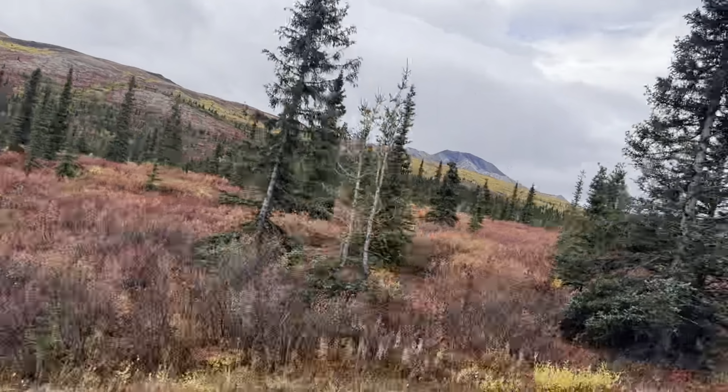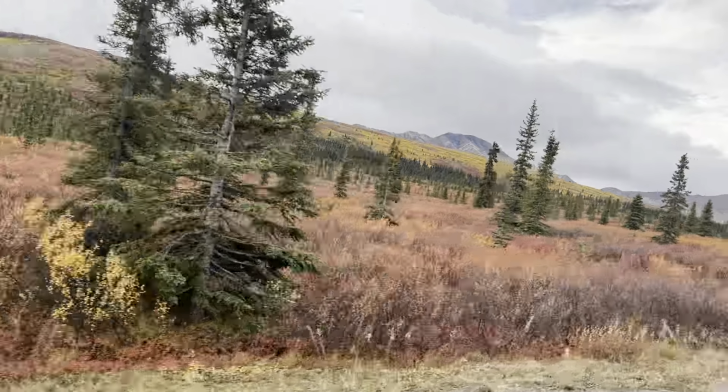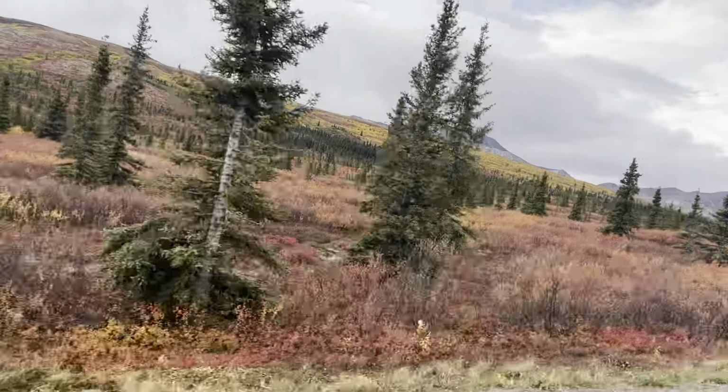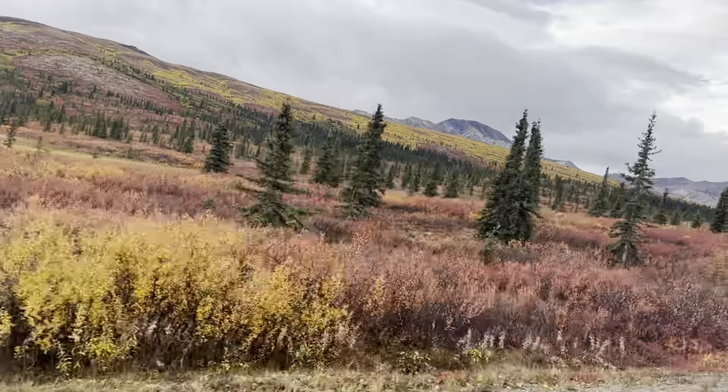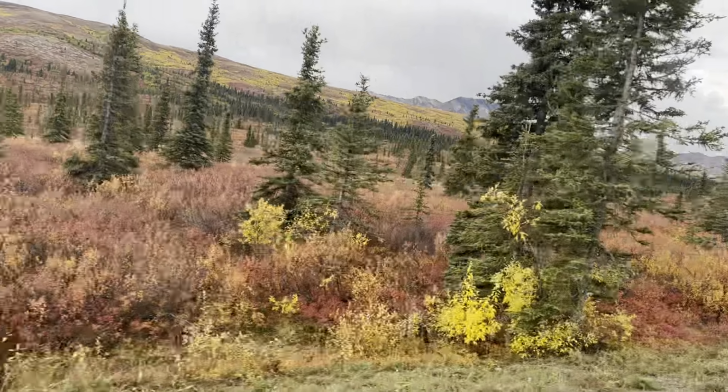Early morning, late evening. Middle of the day like this, we haven't been seeing as many, but let's keep our eyes open anyways. Look at these beautiful colors. This is incredible that we still have this. It is fading higher up, but look at these reds and oranges.